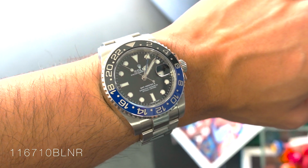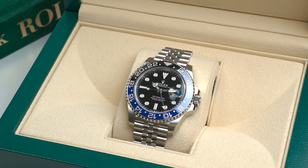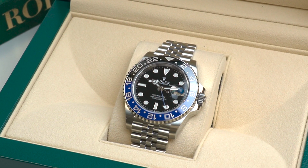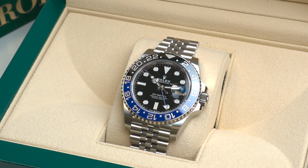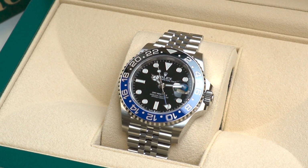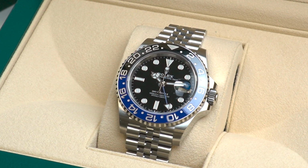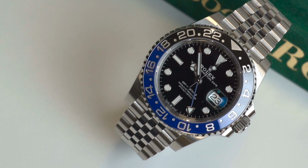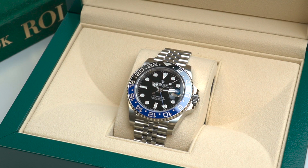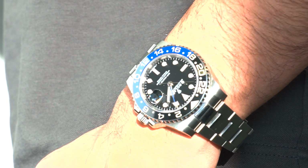As you can see with the 116710 BLNR on the wrist, the 40mm is neat and not too big or too small for even wrists as small as mine at 16cm circumference. I always like to think of the GMT Master as the perfect casual watch and definitely the best fit for summer, with the added benefit of having half a length adjustment for when your wrists swell during the heat. Overall, this watch, both in its old and new reference, is one of the best daily wears in the market, ranging today with a much more accessible price point between £14,000 to £16,000 depending on the bracelet combination, condition and year.